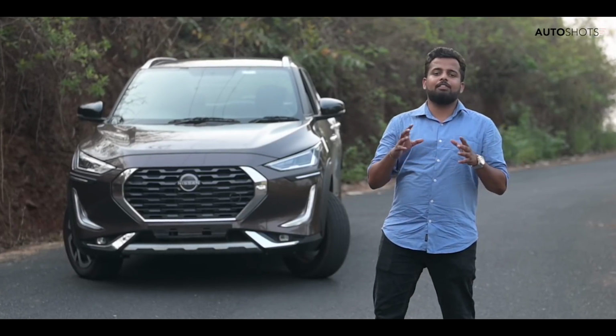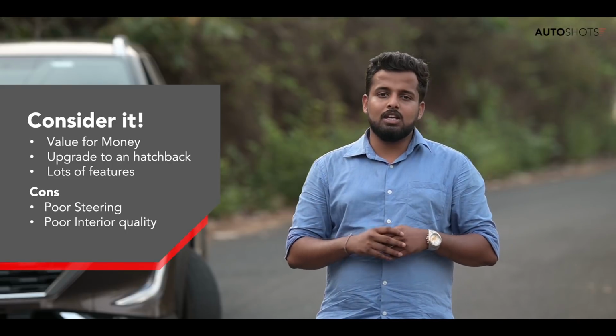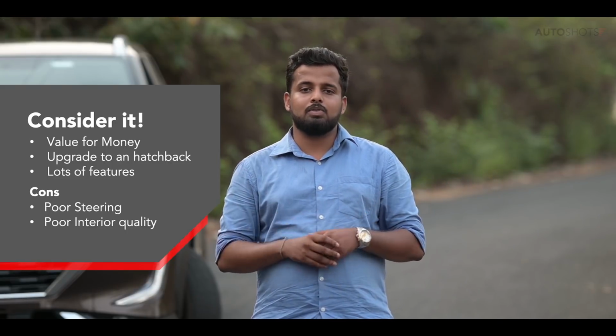And finally, the safety issue. There have been a lot of videos rolling out on the internet about the poor build quality, but remember, this car has got 4 out of 5 stars in the Asian NCAP safety rating. Go out for a test drive, see how it feels. I surely suggest you should consider this car at all times.